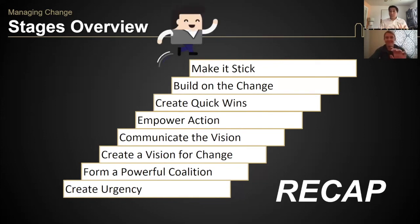Making it stick, though, will not happen if you skip some of these steps. It just won't. If you skip the step of building change, of reevaluating what you've got, you're not going to make it stick. It's going to get old, right? It's going to be outdated and obsolete, like my phone. My phone is 2 years old. It's probably already obsolete. I've got to make sure to update it. I've got to make sure to make it new every single year.